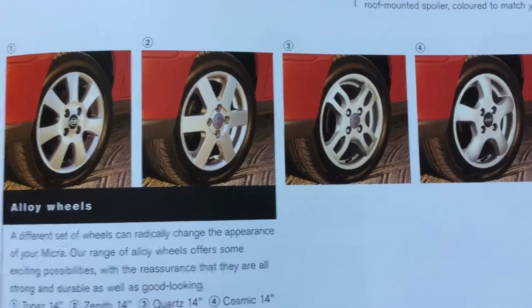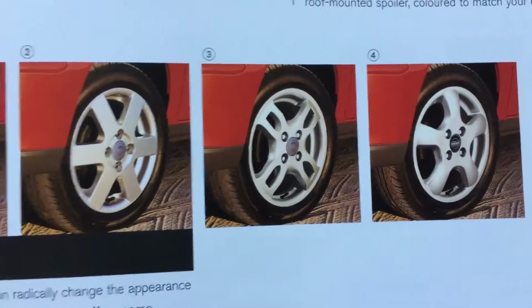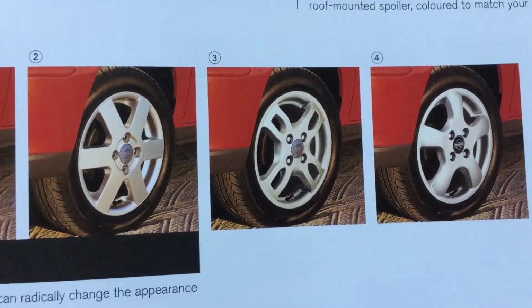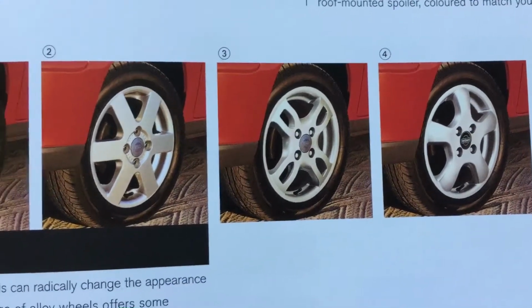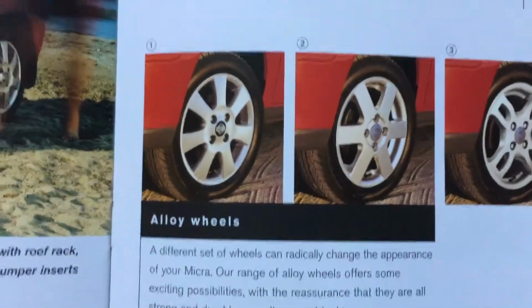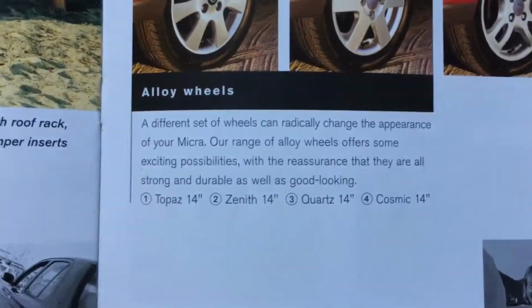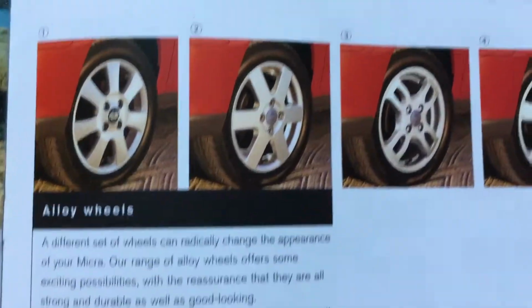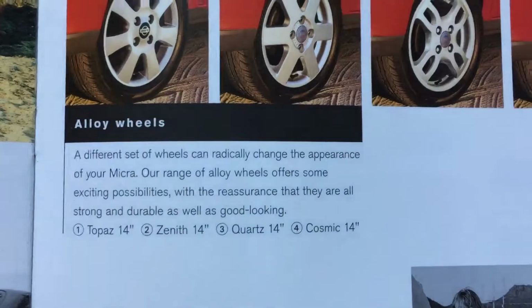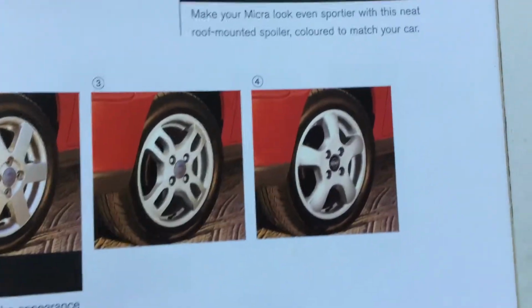Now, I have pretty much seen every single one of these alloy wheel styles except number 3, and what a treat it would be to get hold of number 3. There's rather snazzy four-spokers going on there. A friend of mine has got set number 1. Set number 1 is known as the Topaz. Set number 2 is the Zenith. Number 3 is the Quartz, and number 4 is the Cosmic.